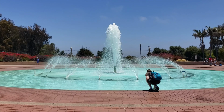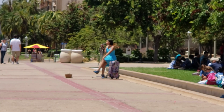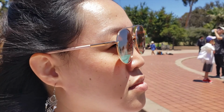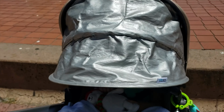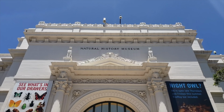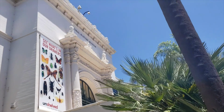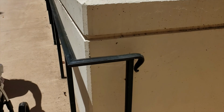Like right up to it. So we are here right in front of the Natural History Museum. Jonas is asleep. We're here at the San Diego Natural History Museum. We're using the ramp, the alternate entrance because of Jonas.